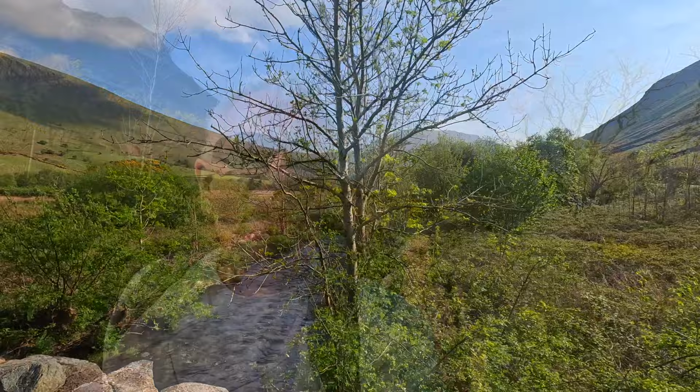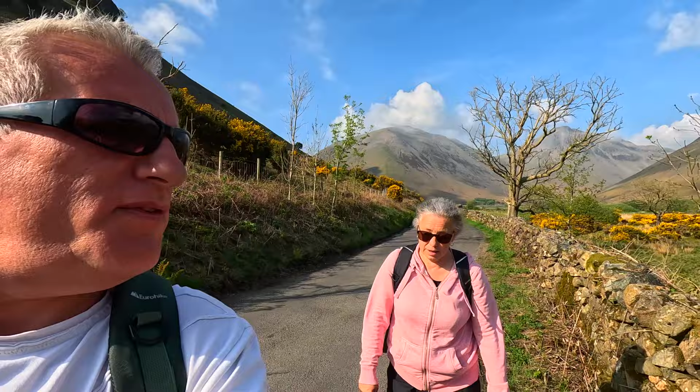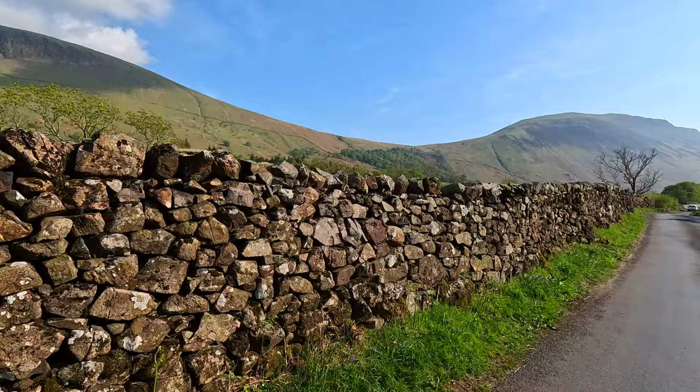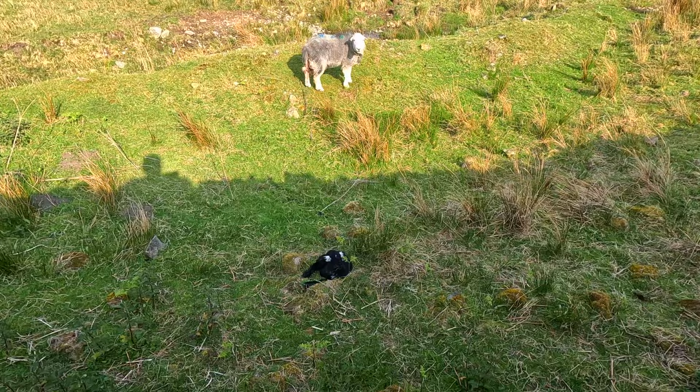The end of a fantastic walk. It's been one of the toughest walks I think we've done. Fair to agree? Yeah. 9,000 metres or so of rock, scree, streams, rivers, you name it, we had it. A lamb has just been born. But wow, what a climb.